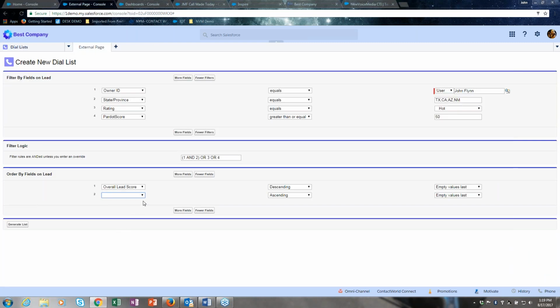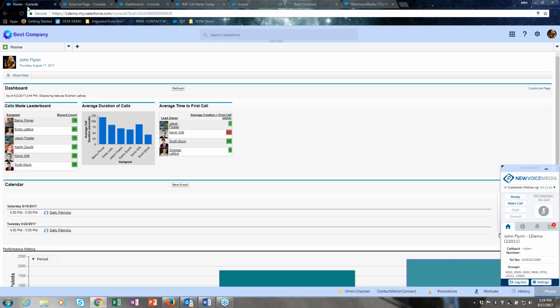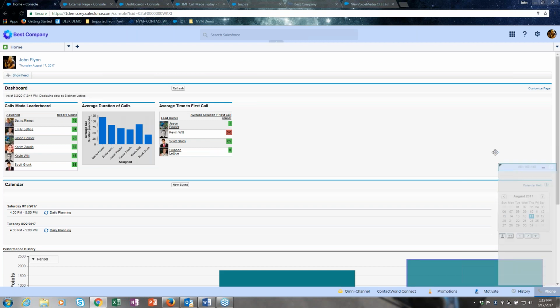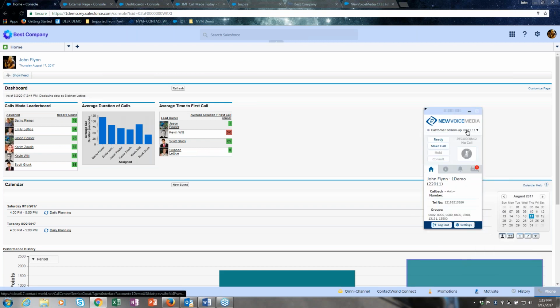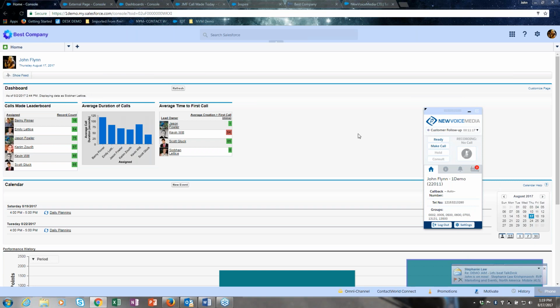And then we also have the ability to create these very intelligent dial lists, based on filters you specify and ordering criteria, utilizing your native Salesforce data so that you can have more meaningful conversations from an outbound perspective. The NewVoiceMedia contact pad is where the agent indicates their current state. You have the ability to configure this to the things that are appropriate within your center. You'll gather reports based on the way you categorize these. You can see here the agent has a call that's already in queue and a case that's in queue.